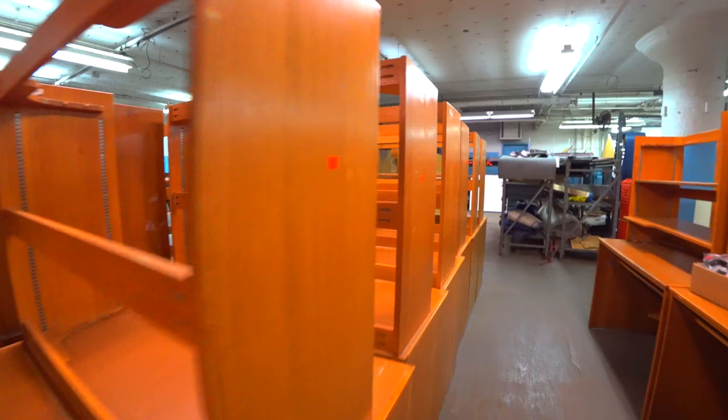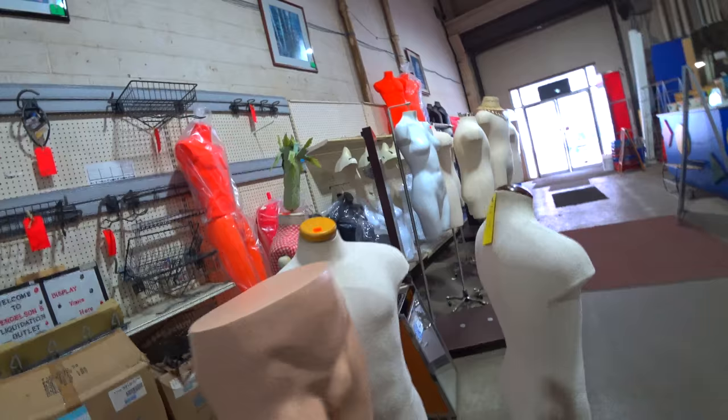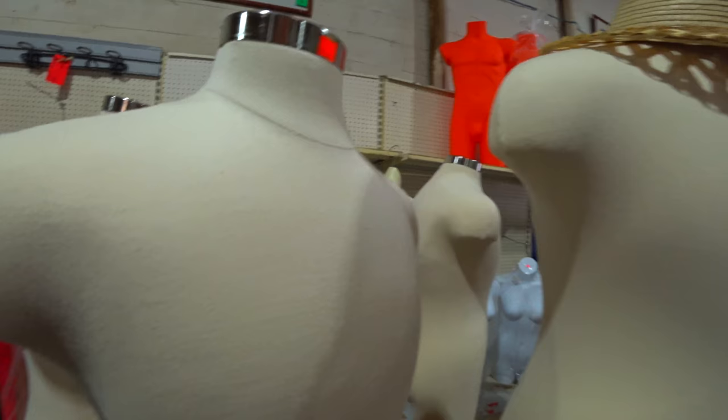Desks, desks, desks. No, I think I'm gonna be ordering one online. These are like 125 right here.